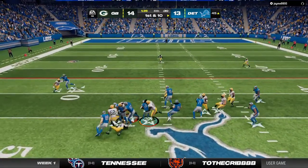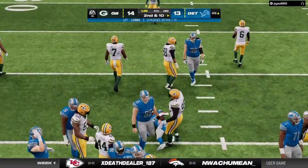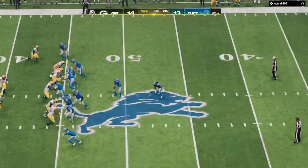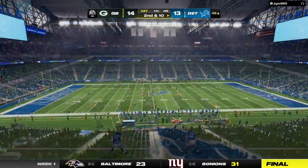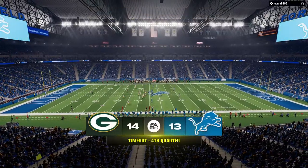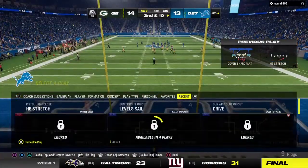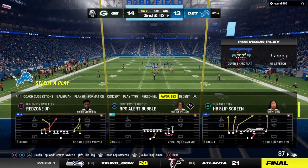On 1st and 10, here's Gibbs. And he's swallowed up right near the line of scrimmage. Partner, you've got about 20 coaches on your payroll, but there's 60,000 of them in the stands. I don't think any of them like that play. And the later we go, it's starting to sound like 100,000 in here. The Lions will use the first of their timeouts, as they'll get it with just under 90 seconds remaining.